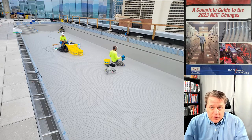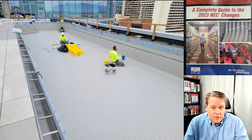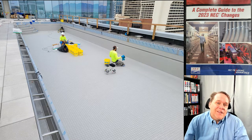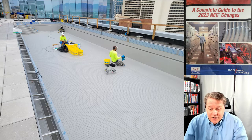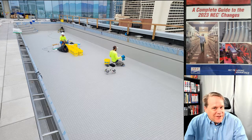This swimming pool here certainly isn't going anywhere. This is on a rooftop, and when I say it's not going anywhere, I mean it's not portable. Is that a permanently installed pool? Well, listen, the people on the code-making panels aren't perfect. I know that because I'm on two of them. People make mistakes. Everybody's doing their best, and sometimes things get overlooked.